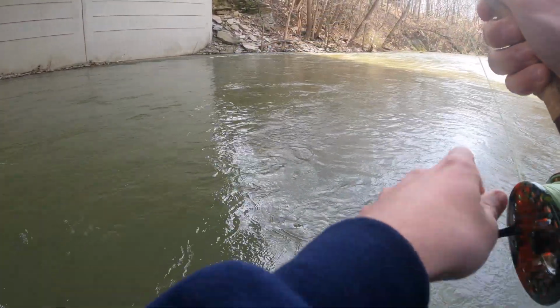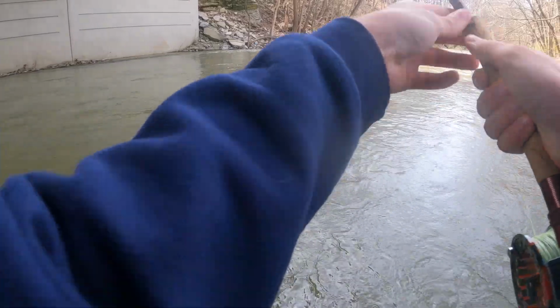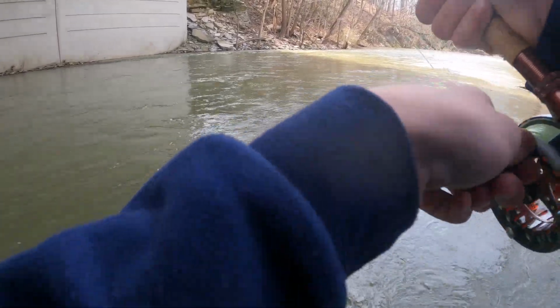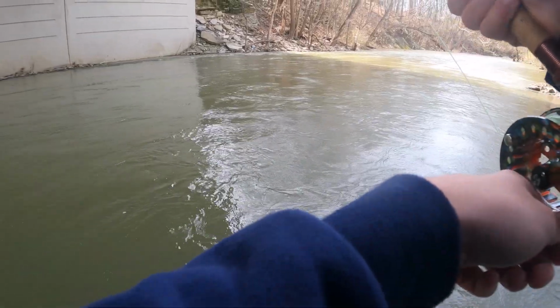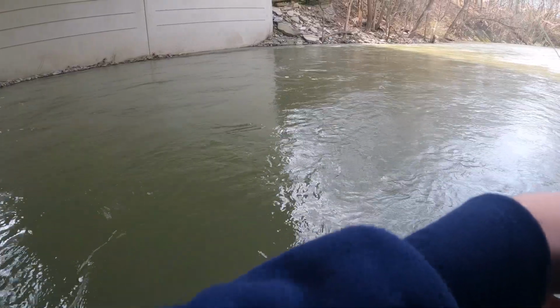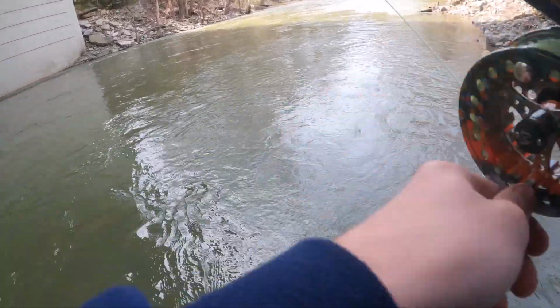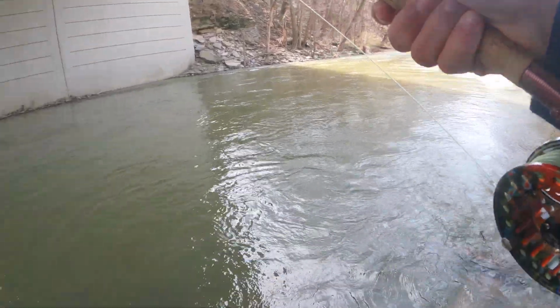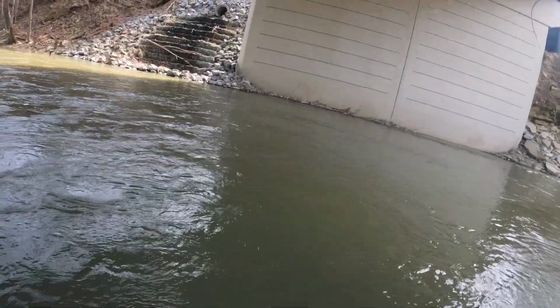Touching this drag a little bit. Might be a big fish. I didn't see it yet. It has weight to it. It's on the pink. Pink bunny bugger.